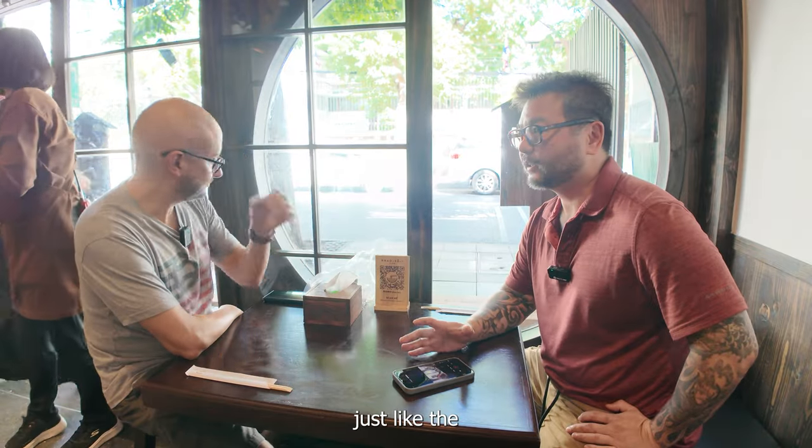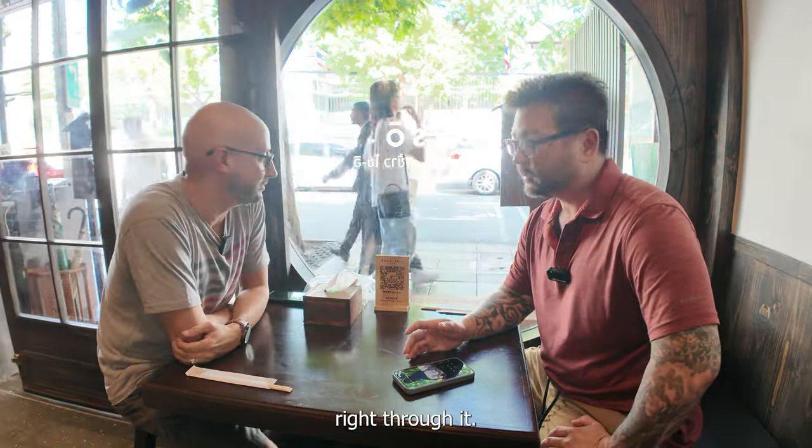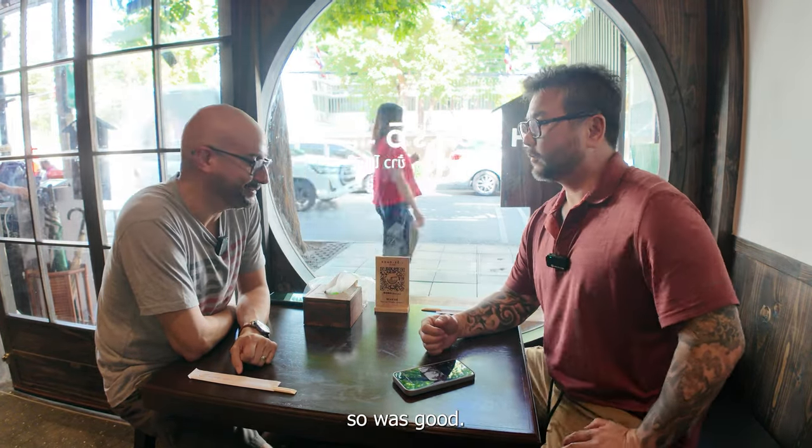So we ordered the braised pork and chicken combination Khao Soi. That's one of the signatures here, right? One out of the three, yeah. But you've been here before. This is my first time. This will be my second time. It was delicious the first time. It's highly recommended by a lot of the locals. Must do, must go, try.